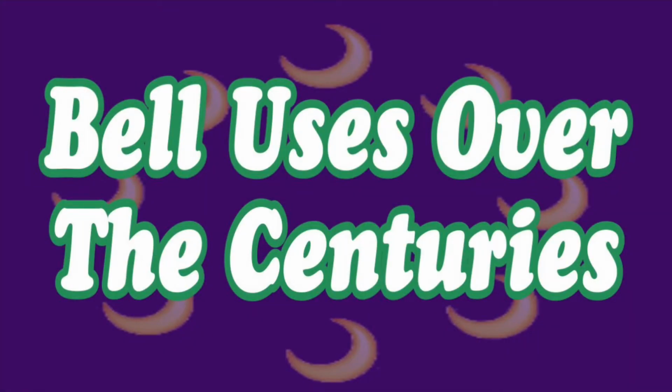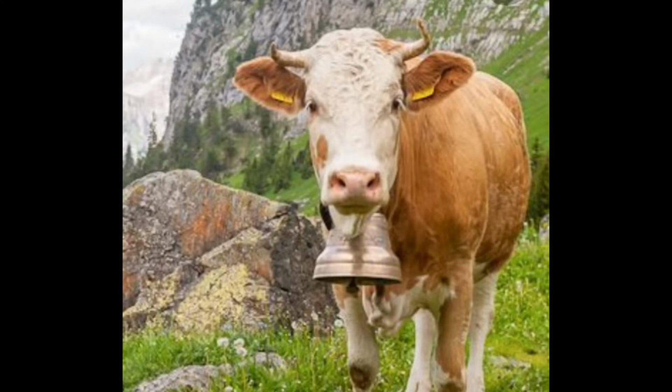Okay, let's get back on it. Bell uses over the centuries. Bells were a means of sounding an alarm to gain attention to a situation. For example, soldiers at the city gates would ring a large bell to alert everyone of invaders approaching. Farmers hung bells from the necks of their cattle and dogs to know their animals' whereabouts, which makes sense, and we still do that today. Probably more with cats, but you get the gist.